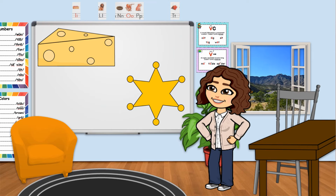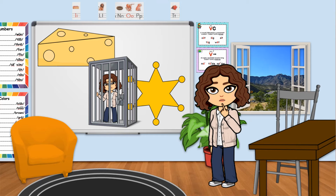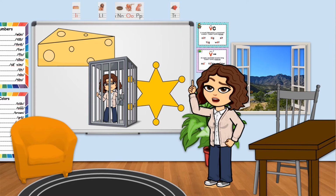Wedge, badge, cage. Oh, poor me. What sound do we hear at the end of each of these words? Wedge, badge, cage. We hear a J sound at the end of each of these words. Let's try another one.